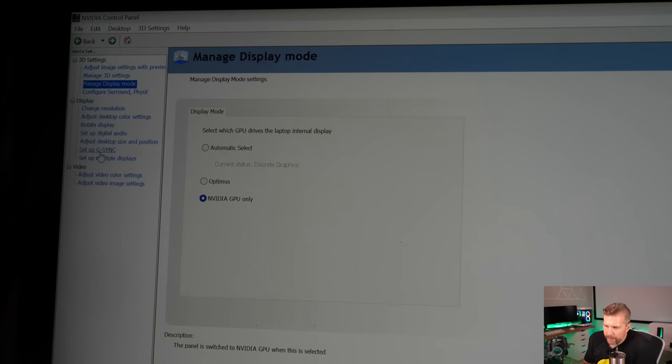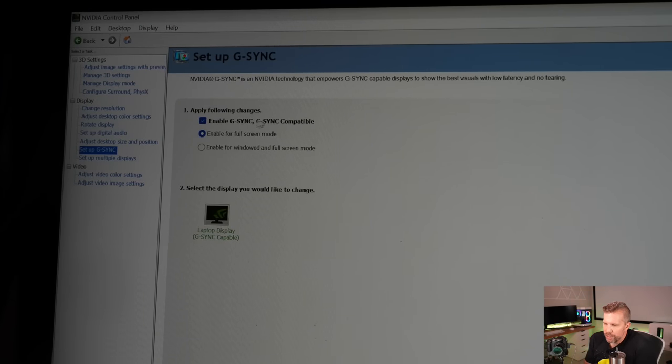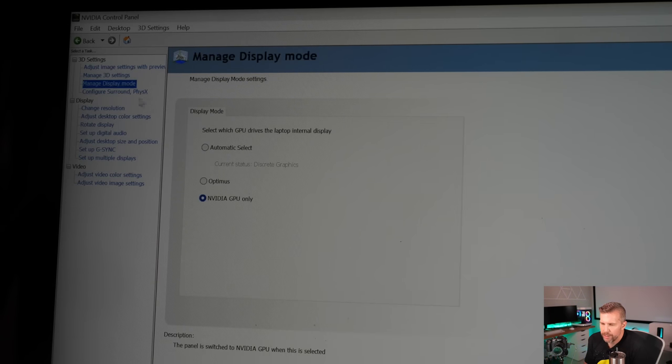I want to point out that there is G-Sync. So you do have G-Sync enabled on this monitor, which is really nice to see. Basically, the main thing you're going to fiddle with inside of here is your display mode. If you want to know for sure whether you're on the integrated GPU for battery life or on your dedicated GPU, you can switch between these. You can basically force it to go to one or the other.